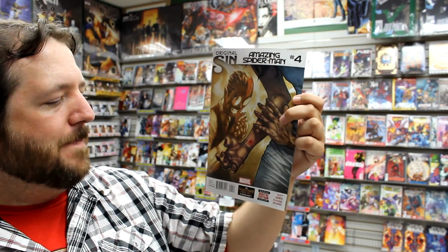And the big news from Marvel today is going to be all about Amazing Spider-Man number 4. It's a shame really that they went with this Original Sin trade dress. I know it kind of ties into the whole Original Sin theme, but man, I love the classic Amazing Spider-Man look. New character introduced in this book.